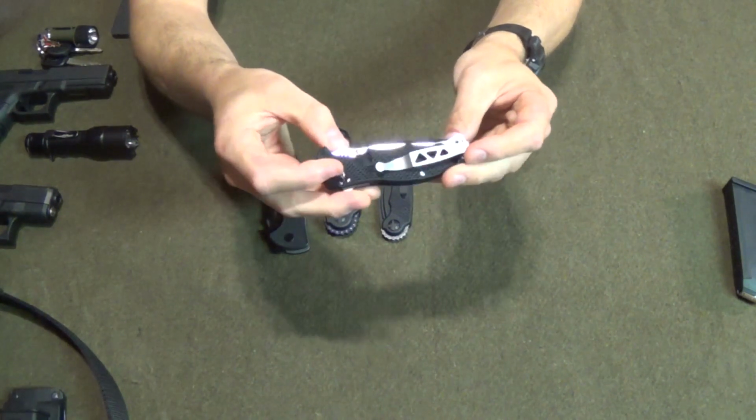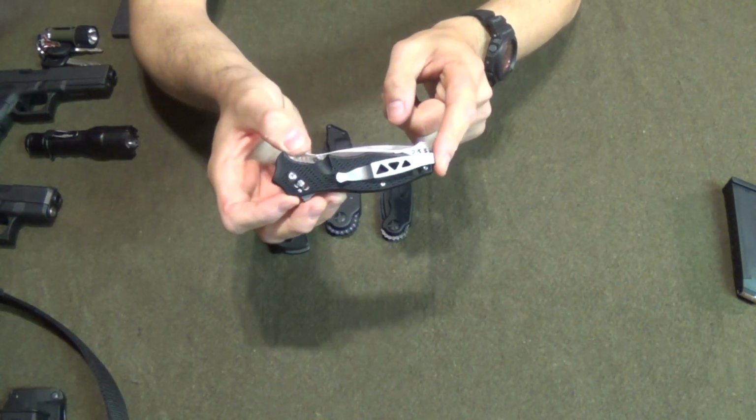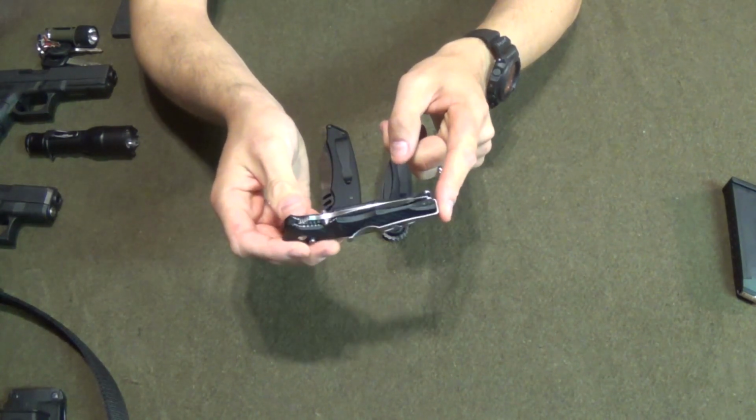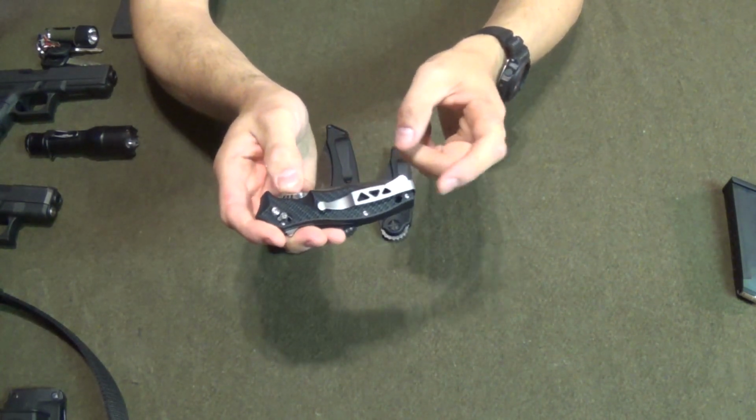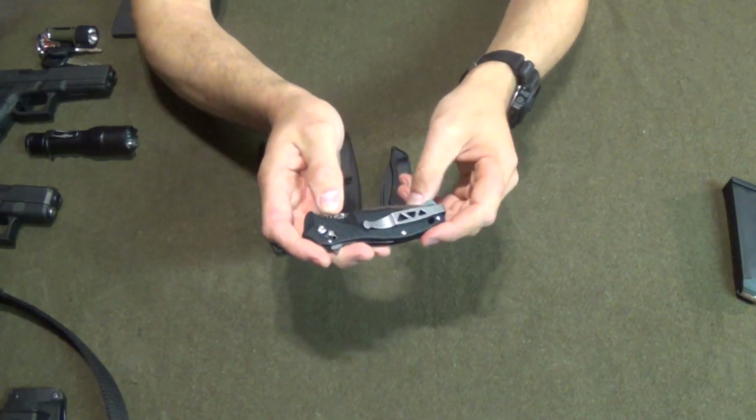It's one thing you really don't want to skip on. You want to get yourself a decent knife. I know guys that get knives, once the blades get dull, they go buy another knife. Get something good, get some quality gear. As I said in the article, spend once and cry once.